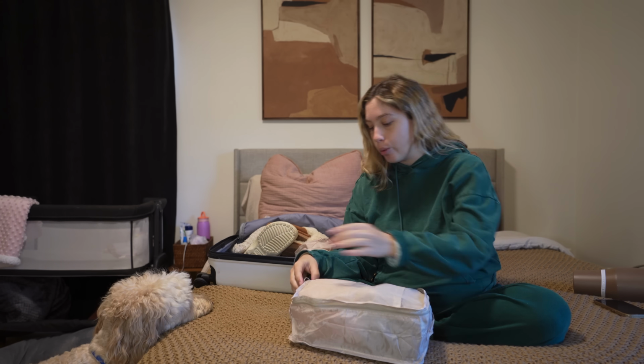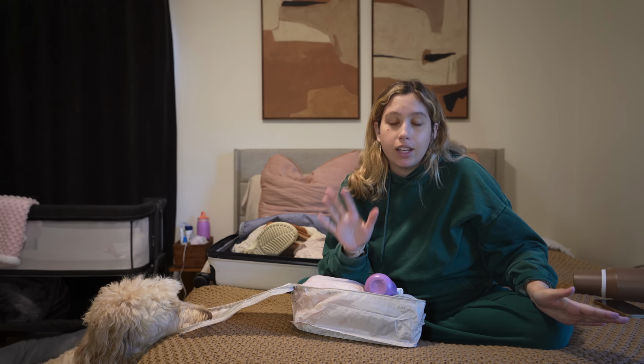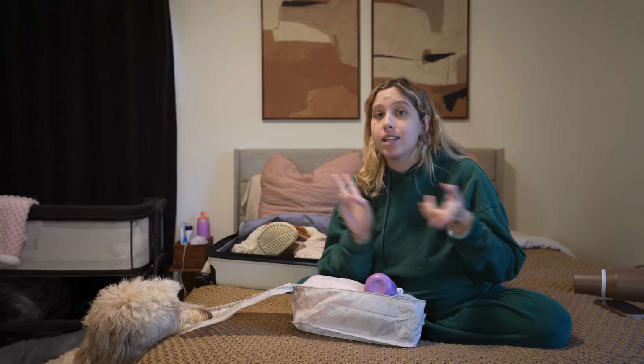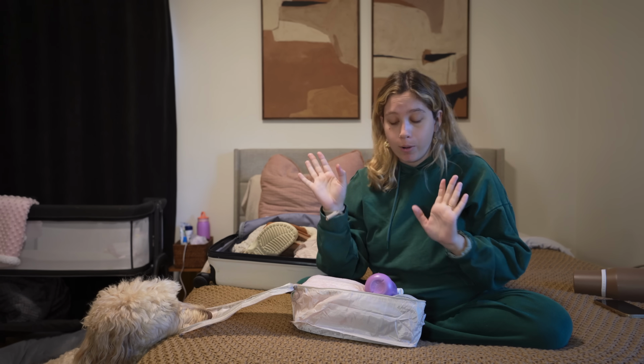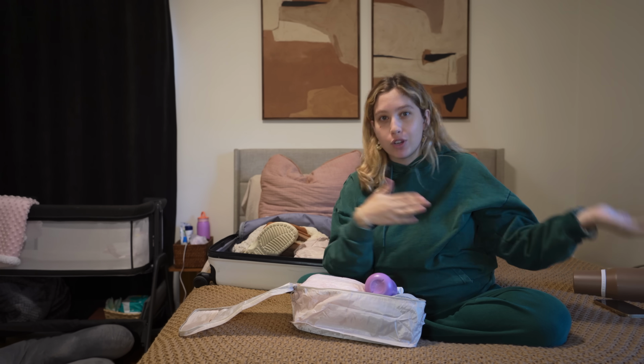First packing cube. I believe this one is postpartum. The hospital is going to absolutely provide everything that you need for postpartum. They gave me so much last time. They had the ice packs, they had the diapers, they had the dermaplast and all those things. They had their own peri bottle, but I know what I like and I have my preferences, and some things the hospital has a different version of that I don't prefer as much.